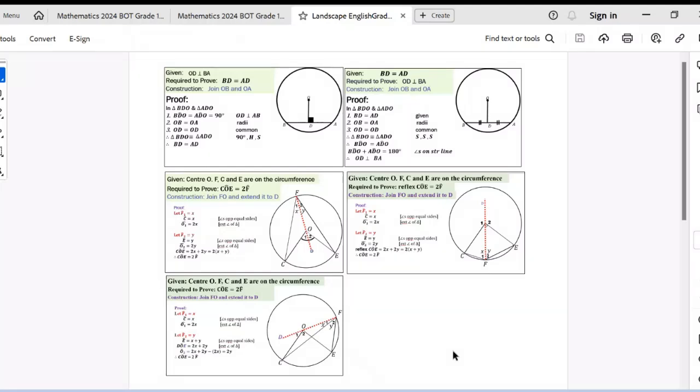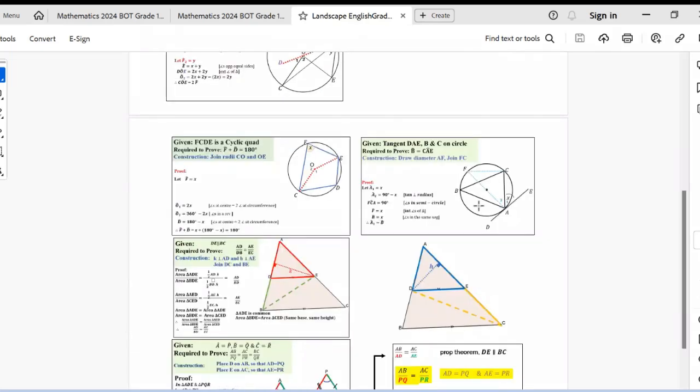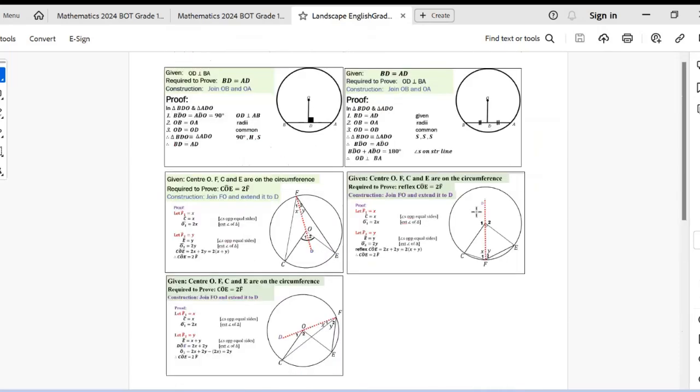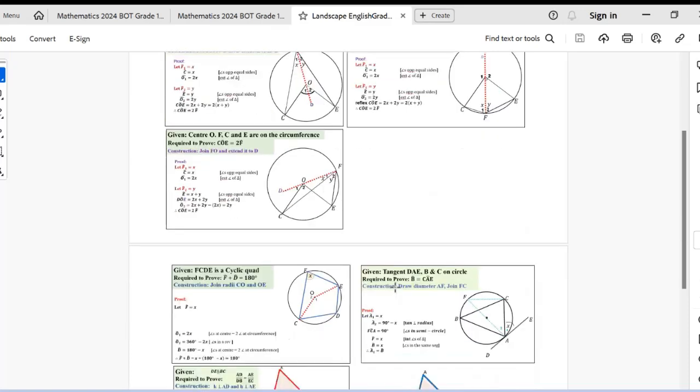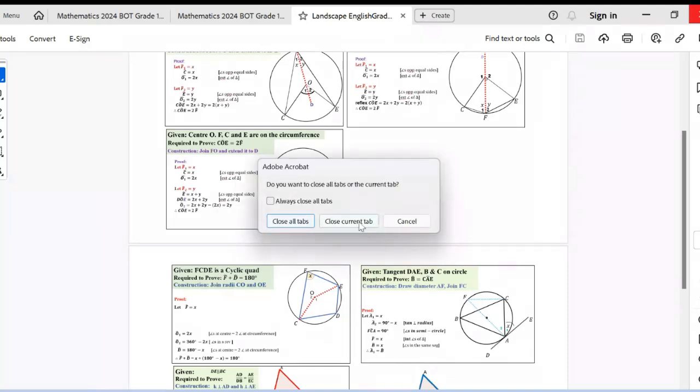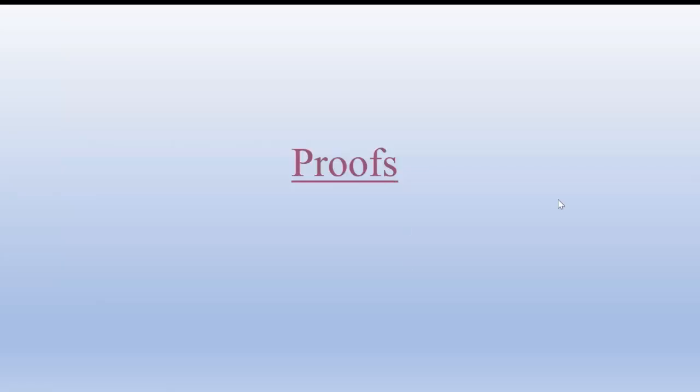And if you answer nothing else, you can go in and you can bank the proof of line from center, the proof of angle at center equals 2 times angle at circumference, the proof of cyclic quads, or the proof of the tan chord theorem. Okay, there are 1, 2, 3, 4, maybe 5 theorems that you can study. I'm not going to go through that now because I want us to spend some time practicing. Okay, let's just close this one. Give me a second. Okay, so don't forget your proofs.